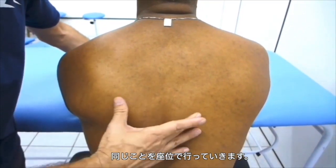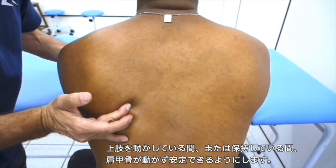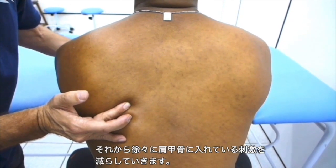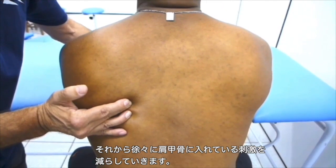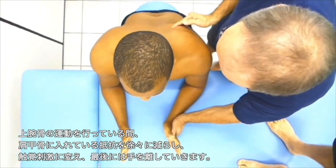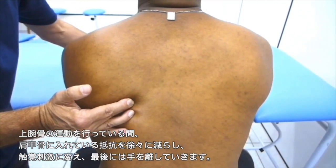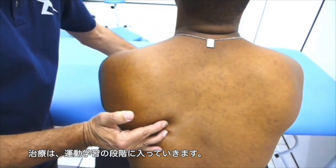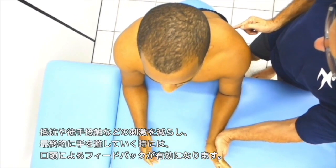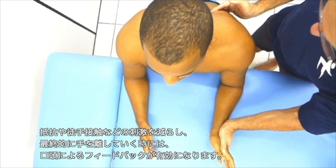Now in the sitting position we are using the same principles. So controlling the scapula while the arm is active, moving or holding. The stimulation of the scapular control is slowly being reduced. So from a resisted situation, I slowly go into just tactile stimulation and finally take my hands off the scapula while the patient is still active with the humerus. So in this phase of the treatment, we are basically doing motor learning here, and verbal feedback can be very useful when the other stimuli like resistance and manual contact are being taken out.